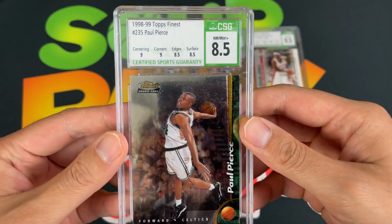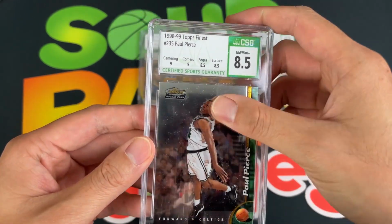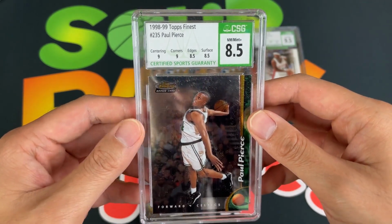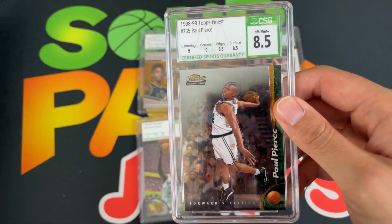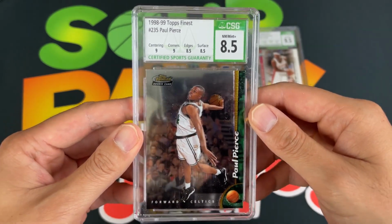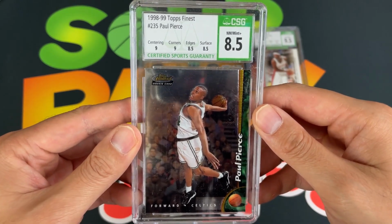Last, certainly not least, we got the Paul Pierce Topps Finest from his rookie year. 8.5, near mint on the surface. This one was different. My first time actually peeling off the little cover. So that's an option. Kind of need to wipe off these slabs. I don't know what the covering on this packaging is, some substance, but very, very cool. Paul Pierce definitely knows how to have a good time on his day off for sure. So pretty happy with that.